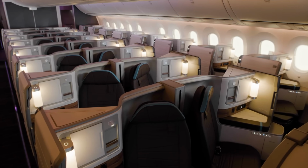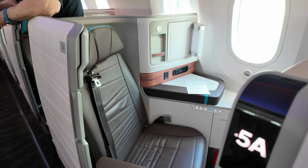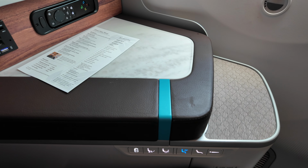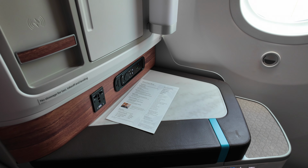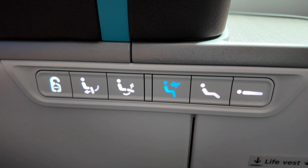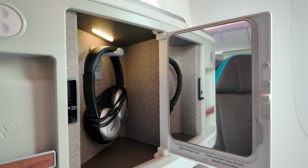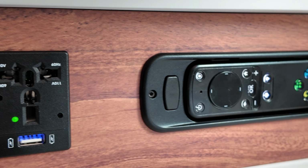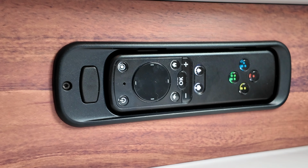So, the Leihōkū Suite, it's Hawaiian's version of the Adient Aerospace Ascent Seat, customized with island-inspired colors and textures to feel even more, well, you guessed it, Hawaiian. To your left, you're going to find your seat controls with preset modes for lounging and lie-flat sleeping, along with a small storage nook that holds your headphones and even includes a mirror. There's also a USB port, universal outlet, wireless charging pad, reading lamp, and even your own television remote.